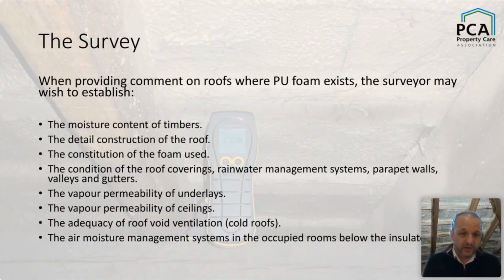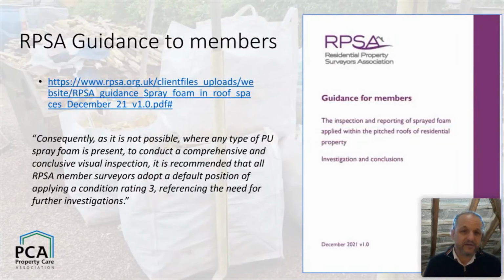The construction of the foam used, open or closed cell densities, that sort of stuff. The condition of the roof coverings, obviously important. The vapor permeabilities of the ceilings as well, which again is not easy to establish. And believe me, I was on the BS 5250 group that talked about this for weeks and weeks and weeks. So it's not necessarily that easy to do the calculations to understand ceiling ventilation. And we also are very, very conscious of the need to think about air management inside the occupied spaces.